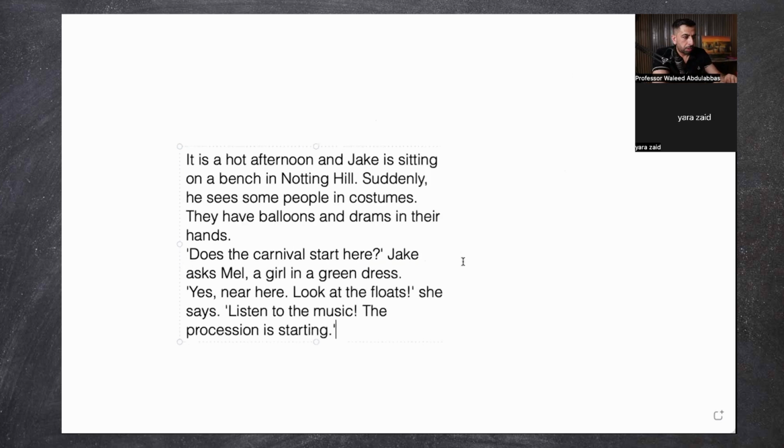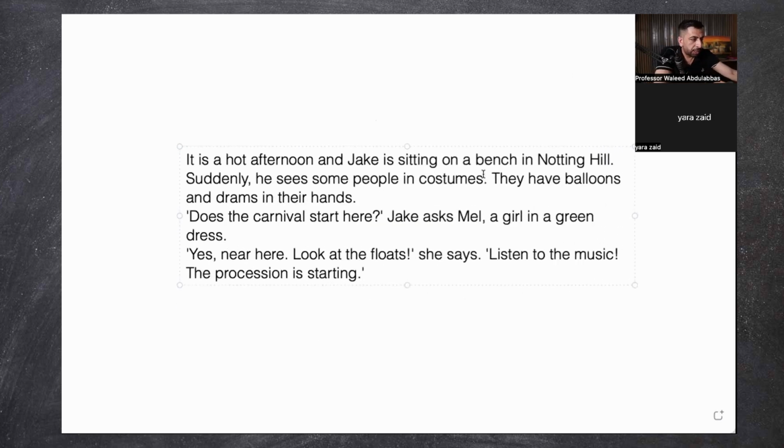That's very clear. If we go to the next drawing here. Again, it's a hot afternoon, and Jake is sitting on a bench in Notting Hill. Suddenly he sees. Notice here also how important present simple is. Jake is mentioned, Notting Hill. Suddenly he sees some people in costumes.